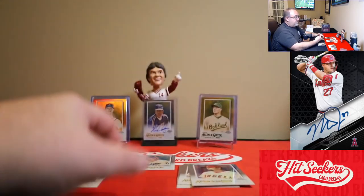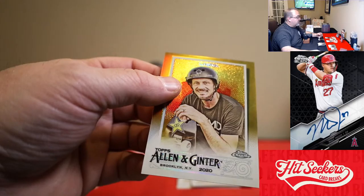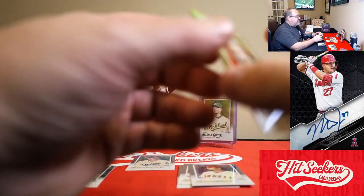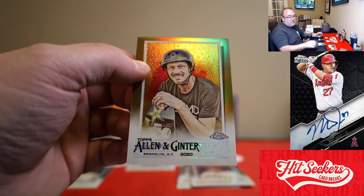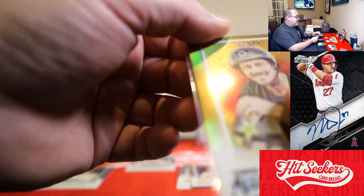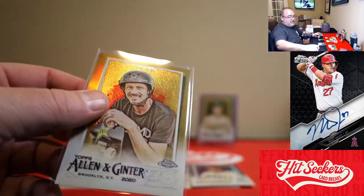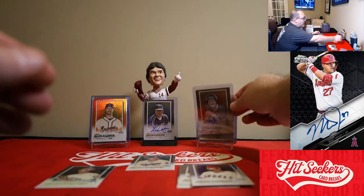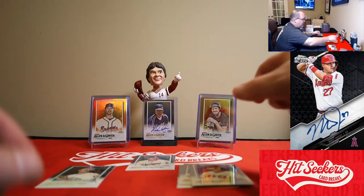Here we go. Laser. 7/50. Gold. Or sorry, it says LASIK. LASIK. What's this guy do? He's a professional skateboarder. His name is Bucky. Bucky LASIK. There you go. Gold, number to 50. Heading out to Derek. Going to the gold stand with Bucky.